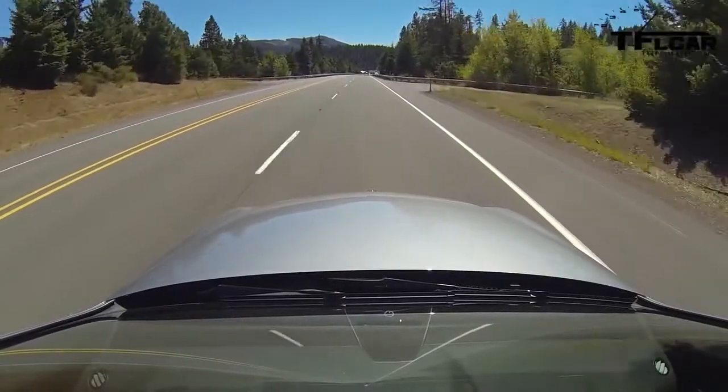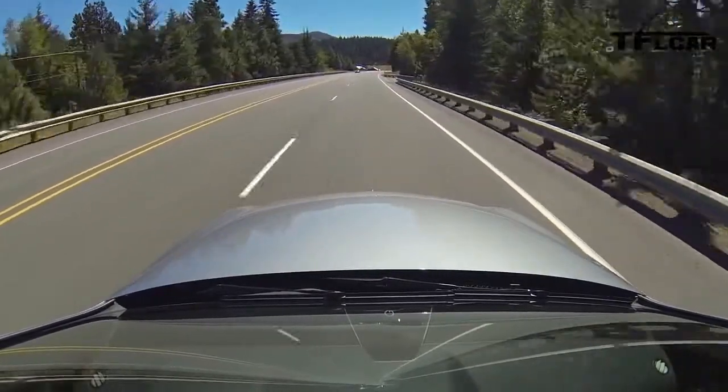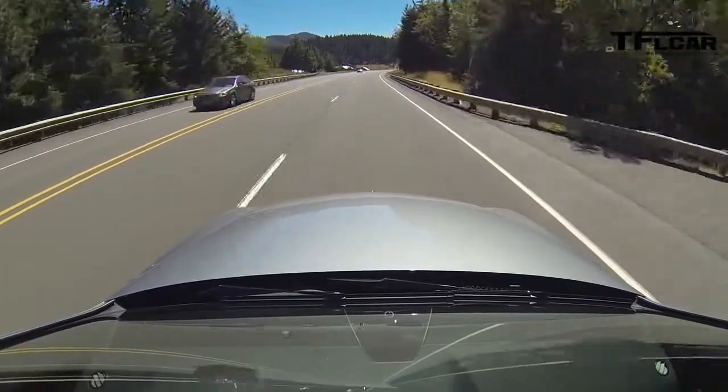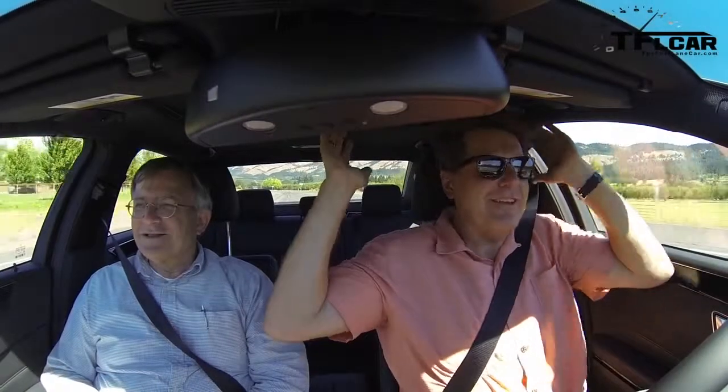Yeah. So here's the crazy bit, right? I just turned it on, it says Distronic Plus on, set at 53 miles an hour. So now I have the cruise control on, and now basically the car will drive itself. Check this out. My hands are not on the wheel, and here comes a turn, and look, the car is correcting. It's crazy. And if there's a car in front of me, it'll also slow down on its own.